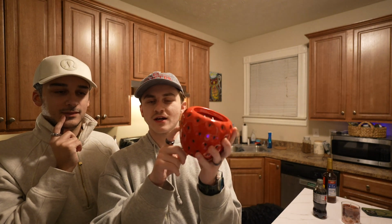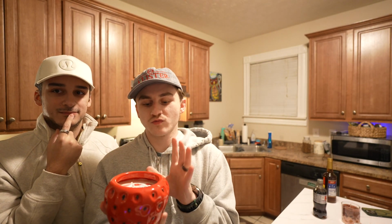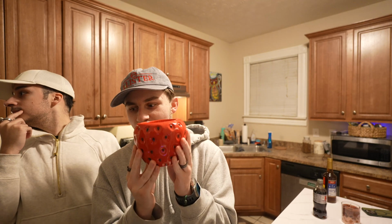I know you picked this one out too. Sean told me this one is vanilla strawberry. It smells really good, and it looks like a strawberry. So it's really cute.